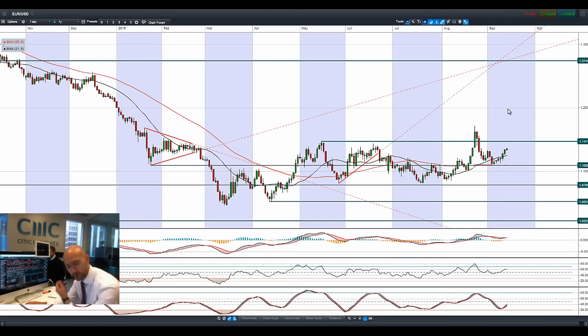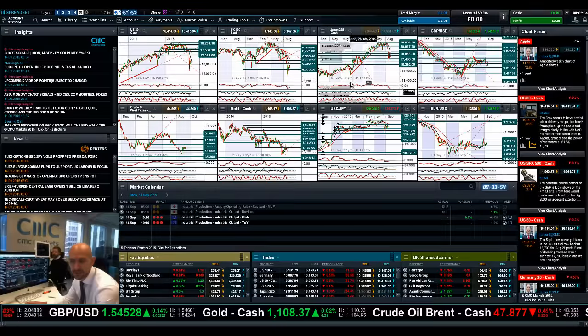So finishing up with euro dollar and GBP USD. Euro dollar is making some interesting headway, with 1.1474 being the next potential resistance. We are looking at about seven positive days right there, a bullish crossover on the MACD, trading above moving averages. So euro dollar looks a little bit more bullish in the short term. But remember, 1.1474 is potential resistance.